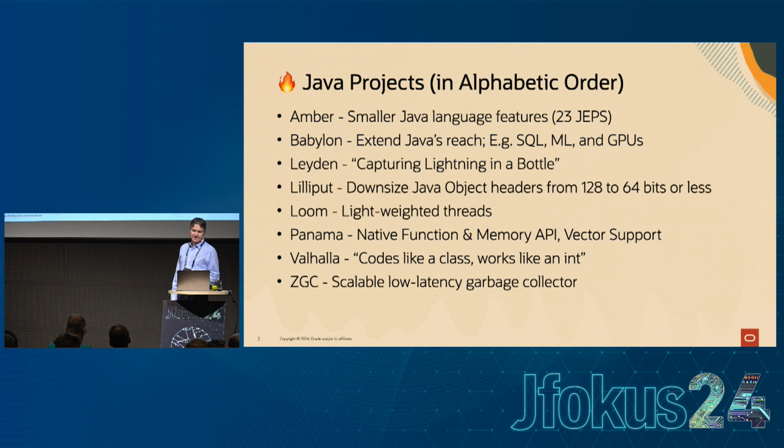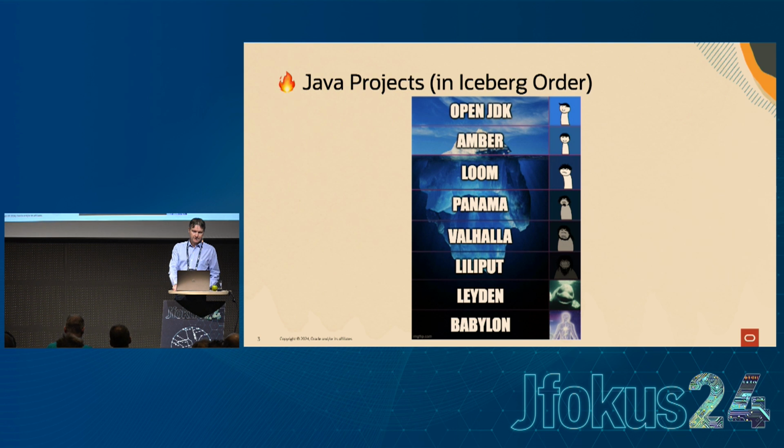We also have ZGC, a scalable low-latency garbage collector that allows you to have heaps in the terabytes, like 8 terabytes or 16 terabytes or so.